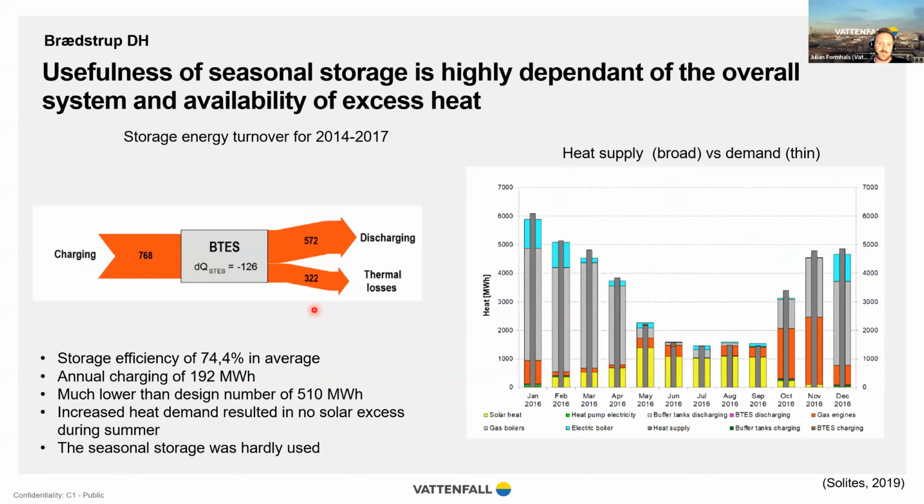And here are some results from the system. In the first years, the storage efficiency on average within this observation period was about 75%, and the annual charging about 190 megawatt hours. But the issue with this system was that it was much lower than the design numbers. They were up to 510 megawatt hours.